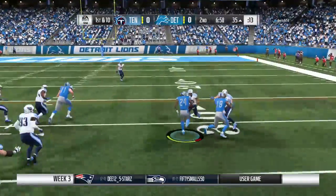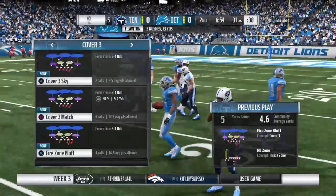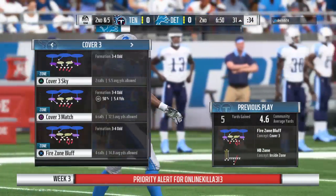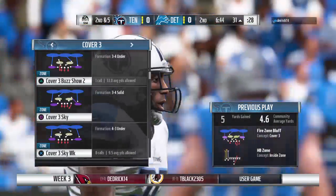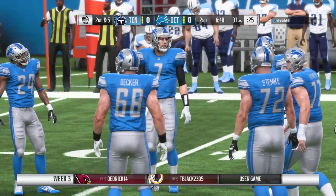And they'll go with the ground attack here. And able to push his way forward here for a good little gain. The tackle is made by Adoree Jackson. Partner, I think from our experience together, we have learned that most offensive coordinators are going to tell you, if I'm going to run the football on 1st down, I've got to get at least 4 yards. They got 5 here. They've got to feel pretty good about that one.